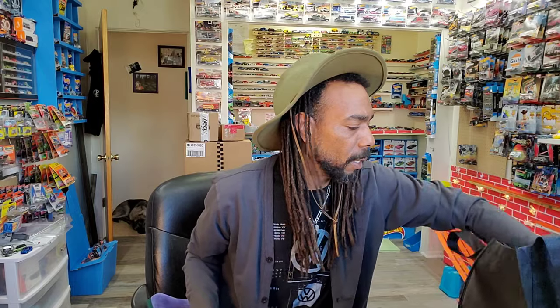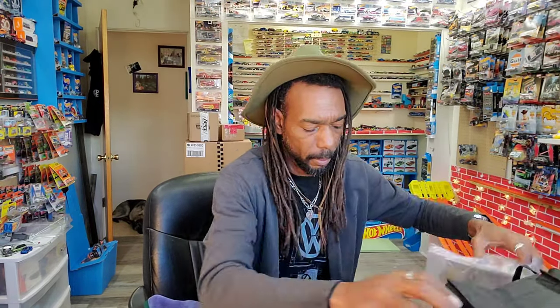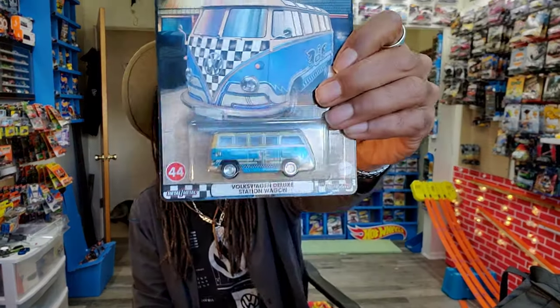Got that from the grocer, from Walmart. And then stuff I got from Matt. Matt, you know, he gave me this deluxe station wagon.